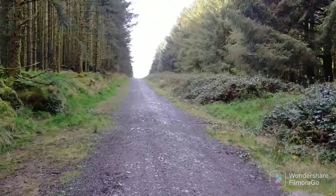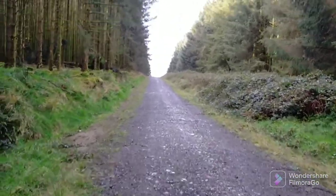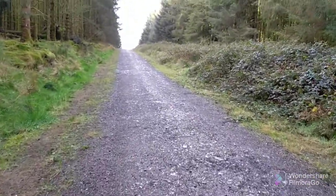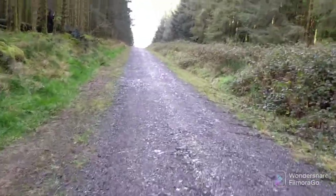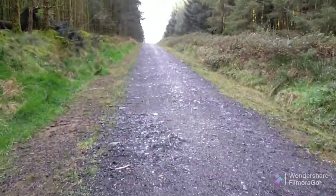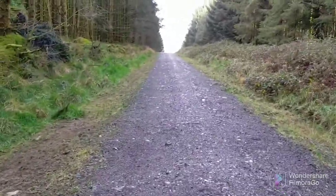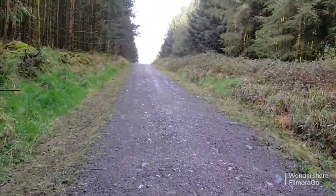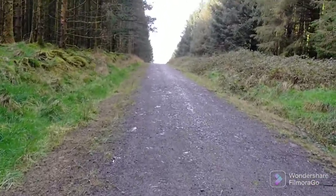There's plenty of logging roads and fire tracks, and this forest is used by a lot of people: dog walking, mountain biking, just being out and about. So you will possibly meet people here, but having said that, it's big enough that if you start reaching the extremities, most people won't be making their way to those parts, so you can find yourself having a nice secluded little hike or walk without meeting anybody if you so wish.